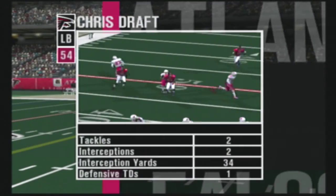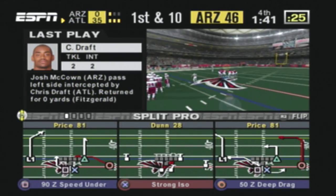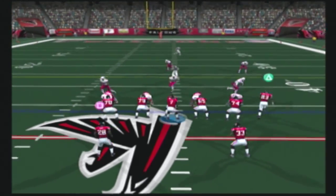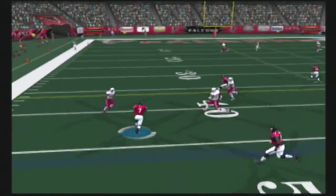Dan, that was a beauty of an interception. Perfect read and jump on the ball. Peter, you couldn't ask for more from him today. He has done his part. And then some. So far, he's got two interceptions. The Falcons will start this drive in midfield with the clock at 1:41.